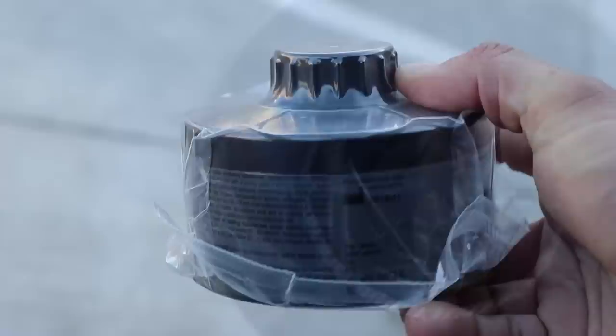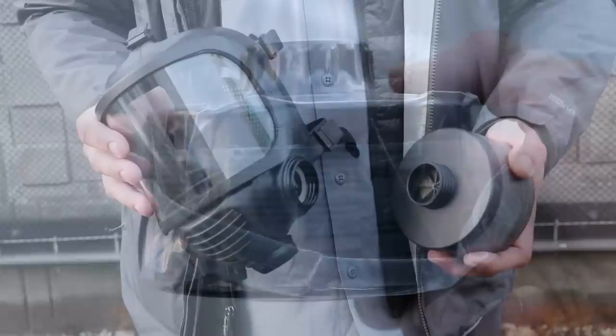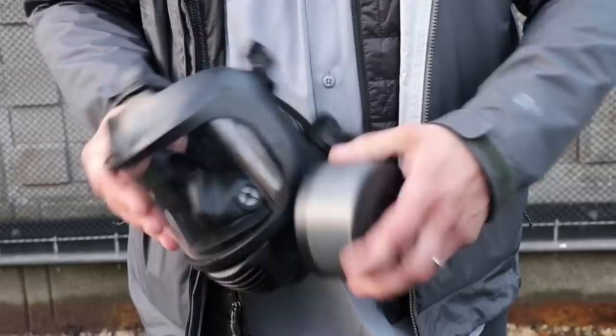I especially like how well they're wrapped when new. It's a very tight vacuum seal. It contains a reactor element which filters out radioactive iodine. Most filters on the market do not contain this, and this is a requirement for true CBRN protection.